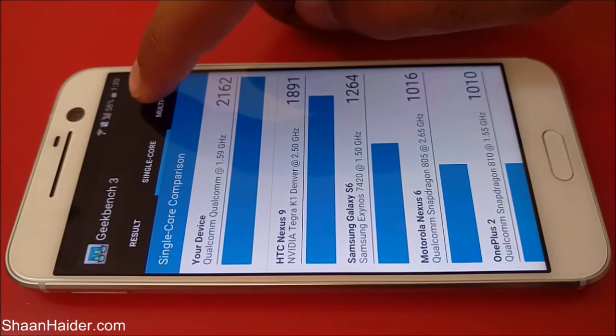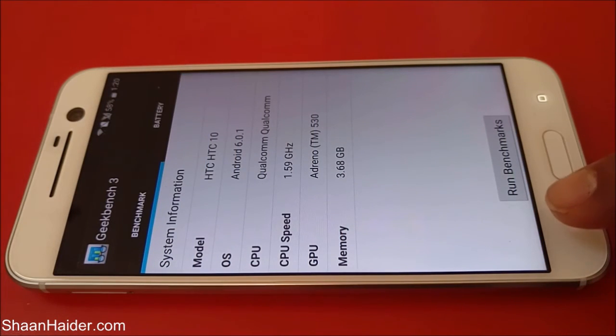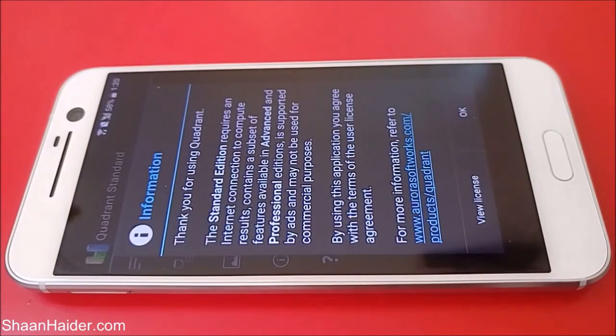Now if we go to the multi-core tab, here you can see the result once again of our HTC 10, and there is Samsung Galaxy S6, once again, 4108. OnePlus 2 has 3849. Nexus 9 has 3215. All of these devices have a score less than our HTC 10. So as I said, if you have used any of these devices, you will get the idea that our HTC 10 should perform better than them. But these are just stats. We will see how well it performs in real life scenarios by doing a detailed gaming review of our HTC 10. So this is about GeekBench 3, and the last test for today is going to be Quadrant Standard.